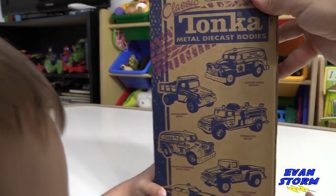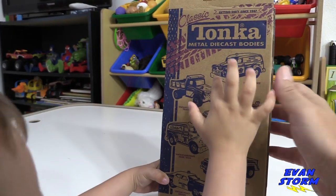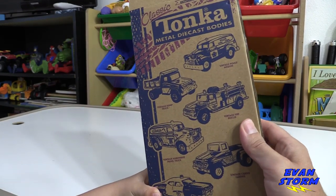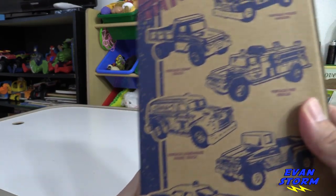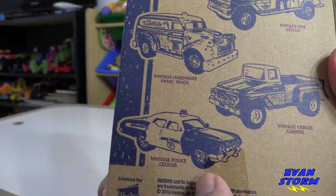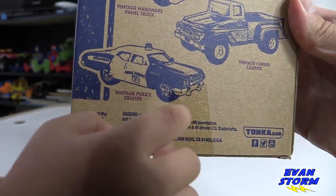Other ones? Yeah, this one. This is a vintage police wagon. And this is the vintage fire truck. And this one is the vintage police car.